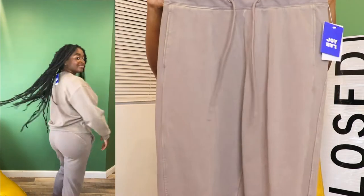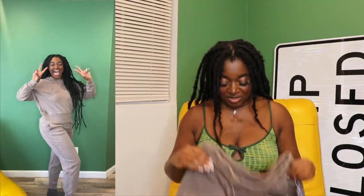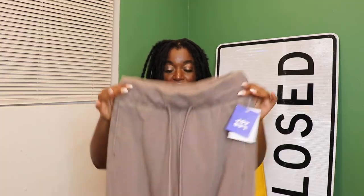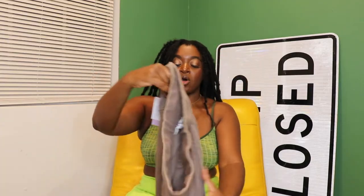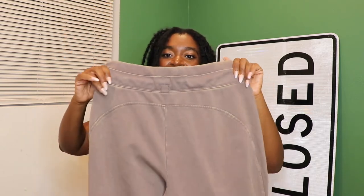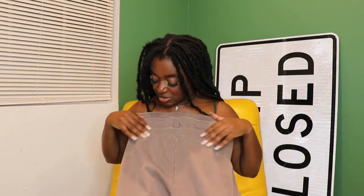The material is thick and luscious and luxury. I don't feel like this will be that material that starts to bead up on you. Like, it's too good. It's just too good. It really is. It has a thick band at the top and it has a drawstring if you have a small waist. And then the back, which is really nice, has this detail where it kind of is showing off the curves a little bit.